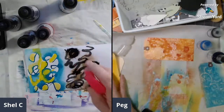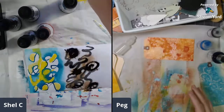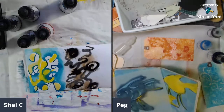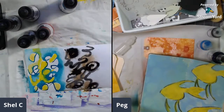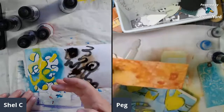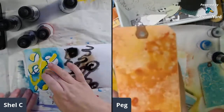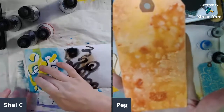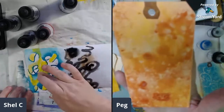With my acrylic inks, I have a very wet spot there. So let's go back to our little fishes here while our tags are drying. Because you can see the cells? That's pretty cool.